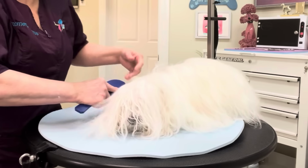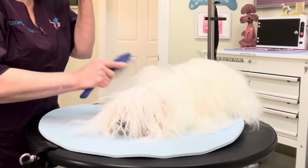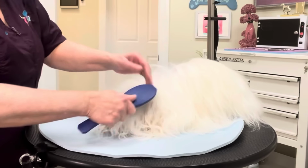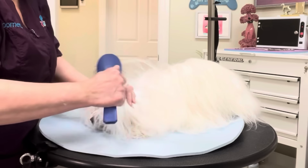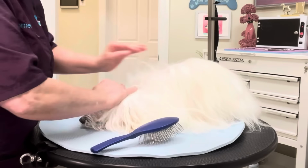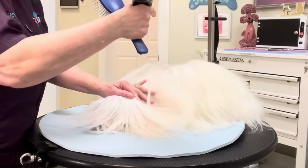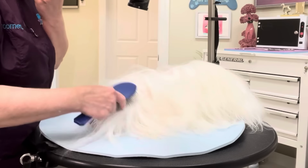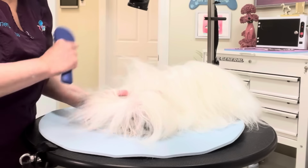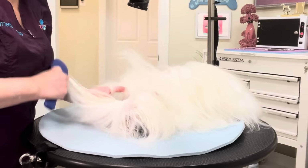No, I brush my dog every day. No, I can get a comb through it. No, where are their mats? I don't feel any mats. That is something that is so, so difficult for us as pet groomers to deal with. A properly maintained coat is not matted. If we say it's matted, it's matted. And you need to figure out how to prevent that if you want hair on your dog. And that's what I'm here to help you with.